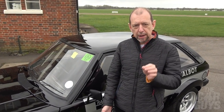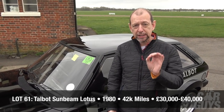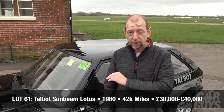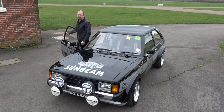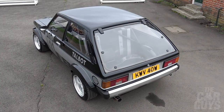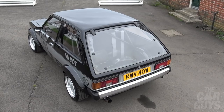Here we have lot number 61, another personal favourite of mine. This is a Talbot Sunbeam Lotus. These things are like hen's teeth. There are none of them around. They were pretty much all built for rallying. The guy that designed it was told he couldn't actually build the car, then built it in secret anyway until he got approval from the rally department. This thing is exceptionally special.